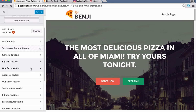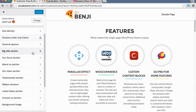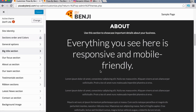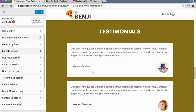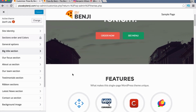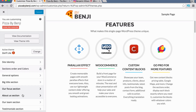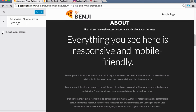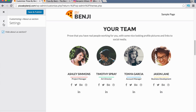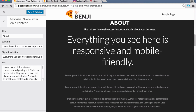Now, all these other smaller sections here, such as our focus, about us, our team, testimonials, you can see when you scroll it down. So features, about, that's about here, your team, our team, testimonials, all these match up. And for me, I don't actually want all of these features and all of these sections on my homepage. So what you can do is click on the section you don't want, such as about, and then settings, and then hide about us. If you want the about us, you don't hide it, of course, and you come down and you edit the content in here to change it over there.